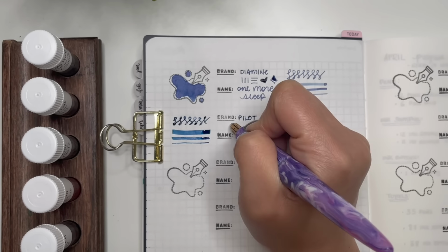Next we have Sailor Ink Studio 230, and I have never tried this. Actually, I haven't tried a Sailor ink in quite some time. So this will be interesting, and it looks very bright. Ooh, you know what? I may end up keeping this. It might be very good in painting. I don't know if it's something that I would write with on a day-to-day basis, but I think for painting, this would be so fun.